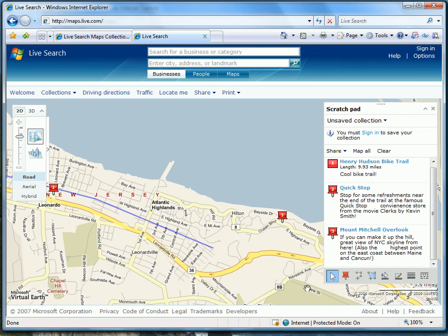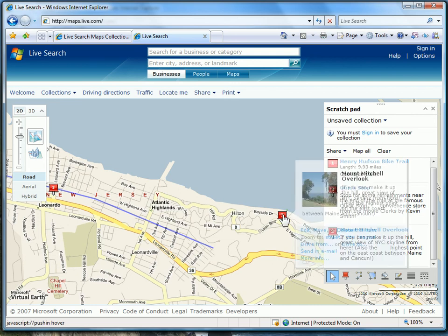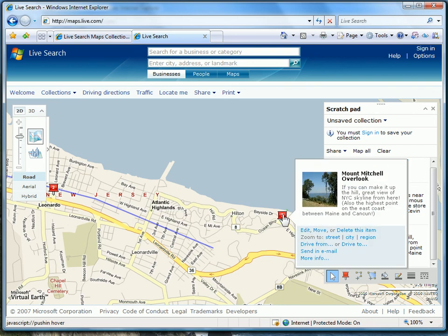And what this looks like up here, I can go on the push pin, and when I hover over it, I get a little pop-up with my comment as well as the picture that I linked to. Now I'm not going to click it, but if I click that picture, that'll take me out to the link that I linked to for the county park website.